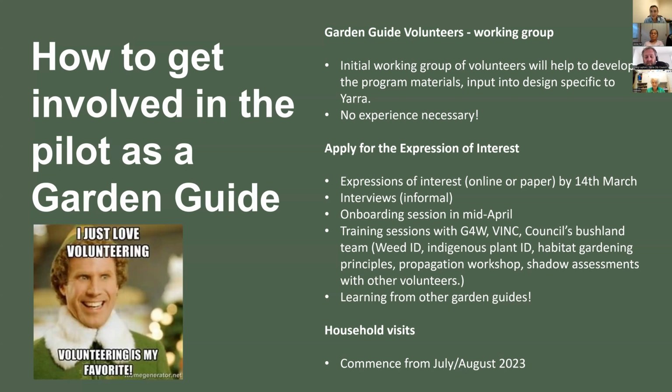Then we'll be going ahead and running some training sessions. So I myself have got ideas about what the training looks like, but if the volunteers would like specific training on certain things, then we can certainly organize that. So there'll be training sessions like a propagation workshop with Vink up at Yarra Bend Park, weed ID with our bushland contractor, habitat gardening principles with the lovely Gardens for Wildlife Victoria crew, and then also being able to run shadow assessments with other council areas.